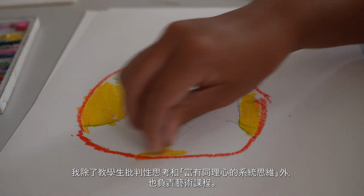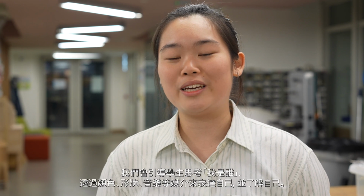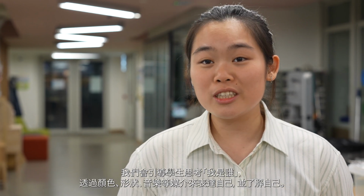Where I teach the students a bit of critical thinking and compassionate systems. I'm also the teacher for our art classes, where we teach a bit of expression and where I lead the kids to explore who we are and learn a bit about ourselves, as well as express ourselves through different mediums such as colors and shapes and music and such.